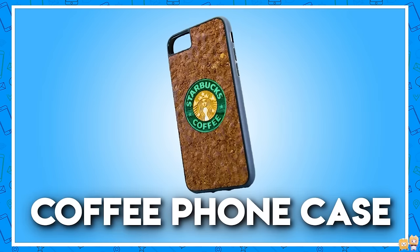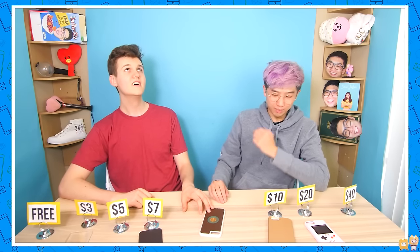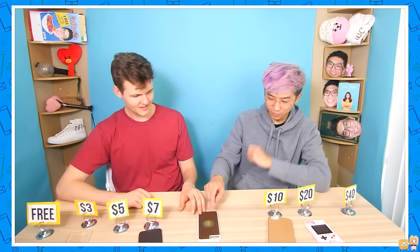Which brings us on to the next case, which is this case made from real coffee. So they use real coffee beans and grounds to make this case. I feel like you might actually really like this if you like coffee. I guess, but yeah, that's crazy. Do you think this is real? This is real coffee? This is real coffee beans in here. Yeah. You're telling me if I just stab it?